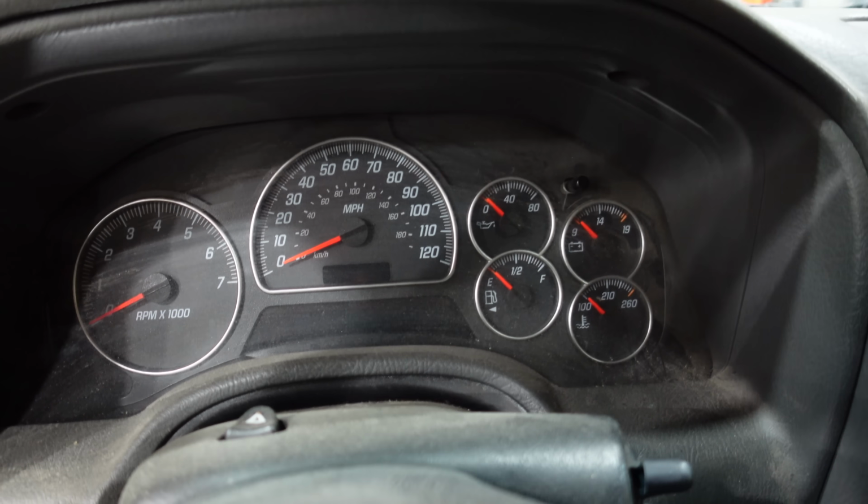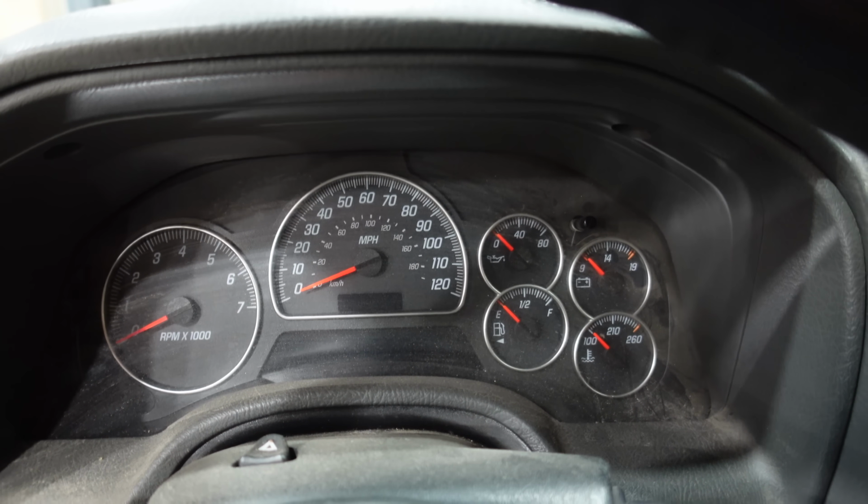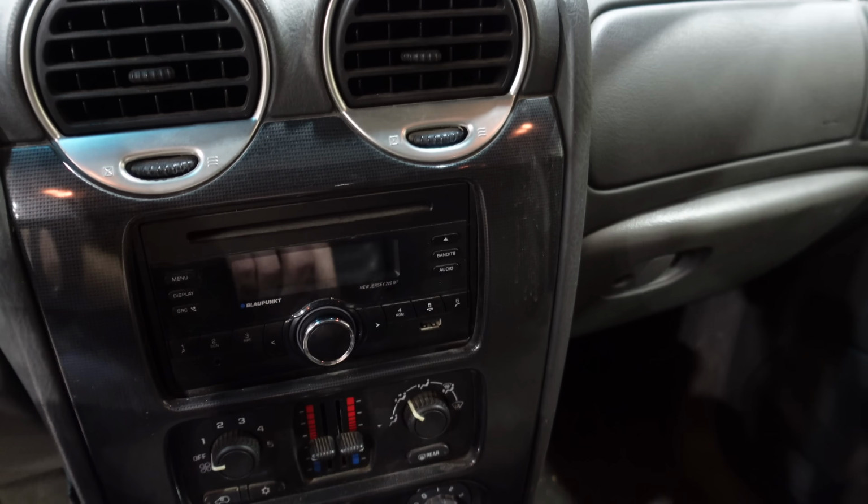Nice, simple gauge cluster here. Works great, does everything you want. Everything's good on this thing too. Great oil pressure, doesn't overheat. Pretty impressive for the old V6. We got a Blaupunkt head unit there, the New Jersey 2200 BT.